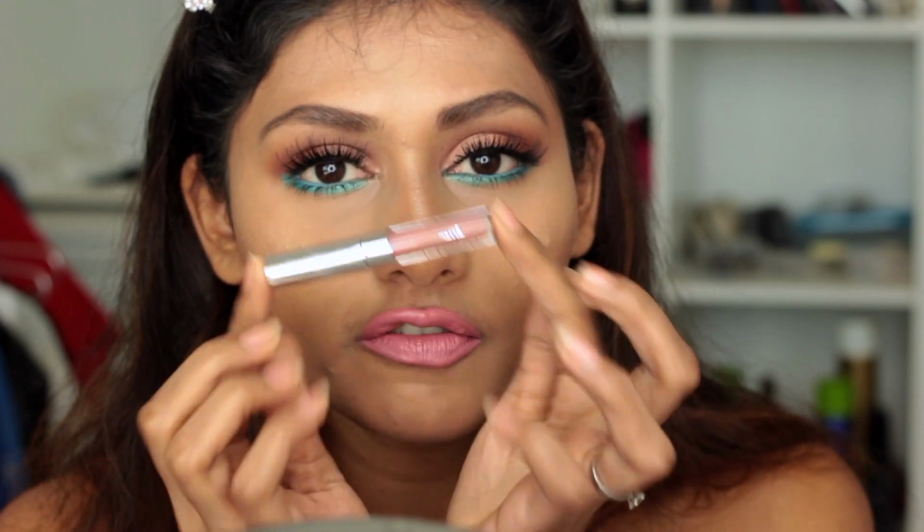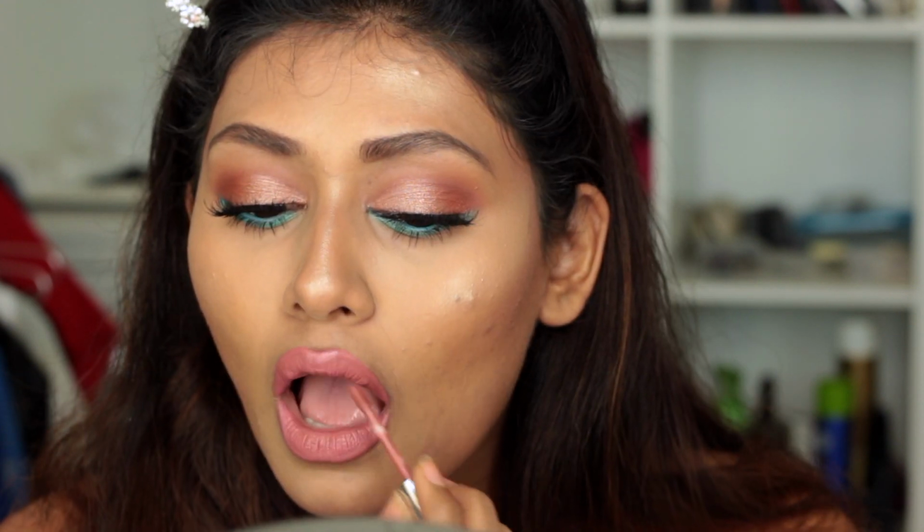I want to first put Clueless on my lips. This is what Clueless looks like. I have to say it goes on really well, but I think this is a little too light for me and it is washing me out completely. So I want to mix it in with a little bit of deeper. These are actually pretty comfortable on the lips too, because otherwise liquid lipsticks can get a little drying. I did moisturize my lips with a lip balm, but the two colors together I think are pretty warm.